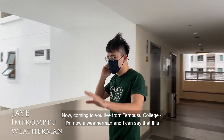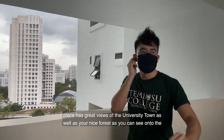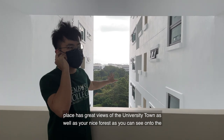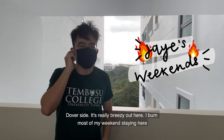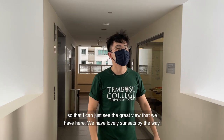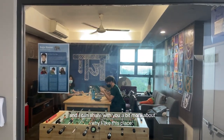Now, coming to you live from Tembusu College, I'm now a weatherman, and I can say that this place has great views of the university town, as well as your nice forest, as you can see onto the Dover side. It is really breezy out here. I spend most of my weekends staying here so that I can just see the great view that we have here. We have lovely sunsets, by the way. Let's head over down to the lounge, and I can share with you a bit more about why I like this place.